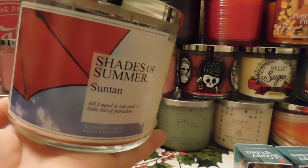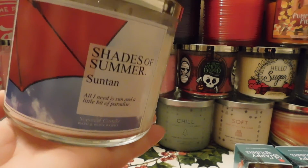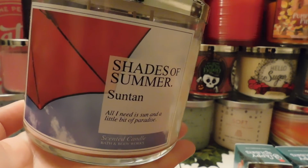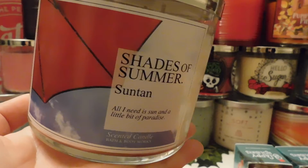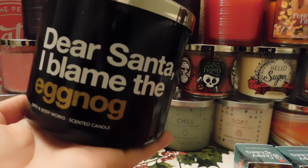The next one I picked up is Suntan. This one actually came out in summer of this year. Just smells exactly like a bottle of suntan lotion. I burned one over the summer and I thought I'd go ahead and pick it up just in case they don't bring it back next year. I picked up a second Dear Santa, I Blame the Eggnog.